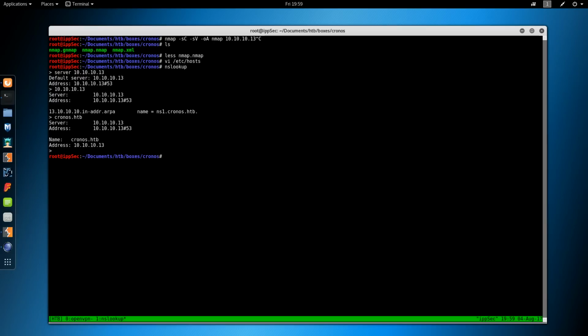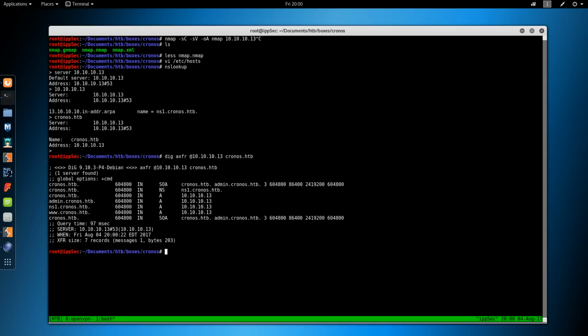The next thing I check is DNS zone transfer records to see if it's configured where we can do a zone transfer. And the reason why I'm trying this first is because zone transfers require DNS over TCP. They're what DNS servers use to transfer entire zones, like in master-slave configurations. I have a horrible time explaining this right now, but let's just try it. So dig axfr is the command, 10.10.10.13, and we're going to transfer the cronos.htb zone. Hope this is correct. And it is.